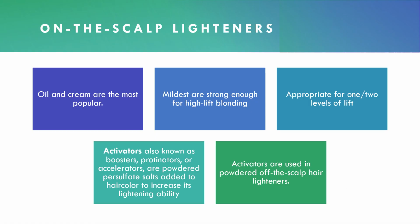You have on the scalp lighteners. Your on the scalp lighteners, remember I told you, are going to be your oil and your cream. Your cream being the most popular. The mildest, or strong enough for high lift toning. They are appropriate for 1 to 2 levels of lift. They also have to use activators that are also known as boosters, protonators, or accelerators, and are powder sulfate salts added to the hair color to increase its lightening ability. Activators are used in off-the-scalp lighteners as well.